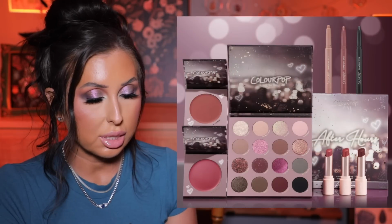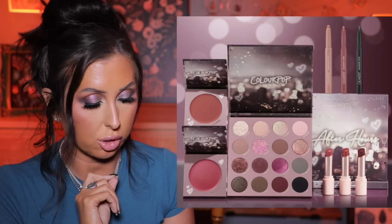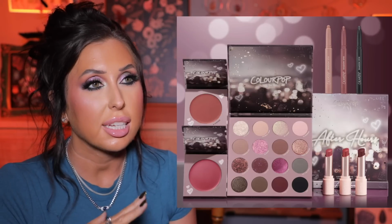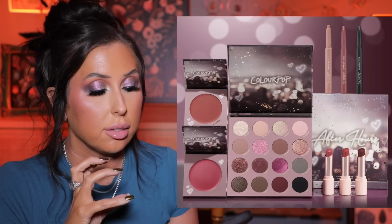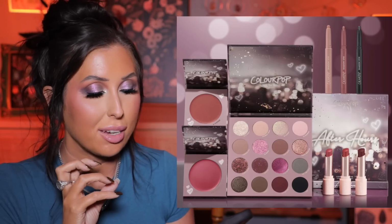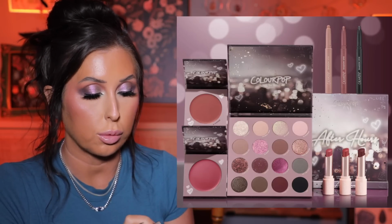I think this is a really pretty launch from ColourPop. This is their After Hours palette, okay? Full collection. The palette looks very pretty, very romantic. I'm not gonna buy this palette because I feel like I have this color story from some indie brands that are really intense. But I'm curious about this because it looks like ColourPop has some really beautiful formulas.